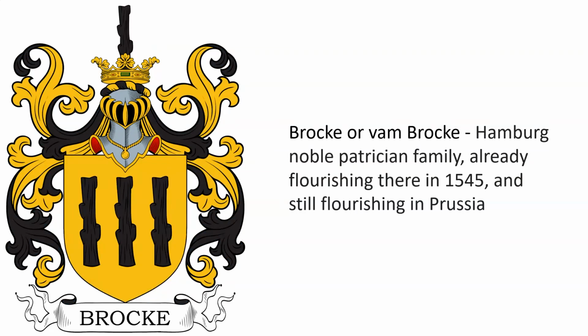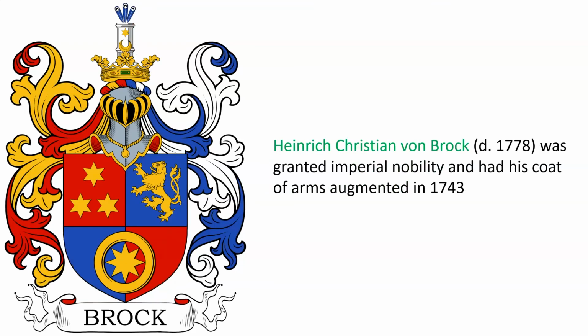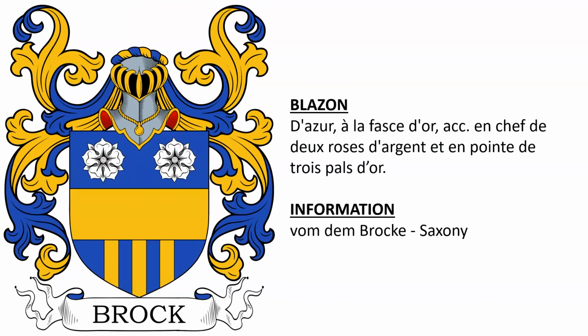Another coat of arms for the Brock or Van Brock family, a Hamburg noble patrician family who was there flourishing as early as 1545 and is found in Prussia as well. The Brock family of Brunswick, they were patricians, including the brothers Eberhard Brock and August von Brock, who died in 1838. And it looks like one member of their family, Heinrich Christian von Brock, died in 1778, was granted imperial nobility and had his coat of arms augmented. And lastly, the Vom Dame Brock family from Saxony.